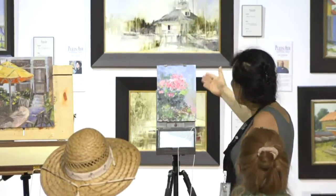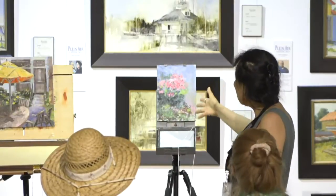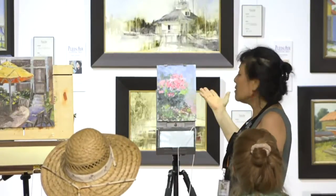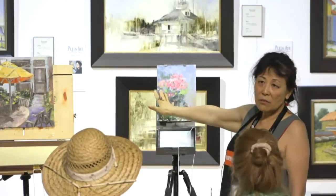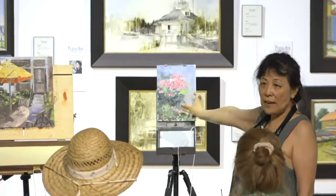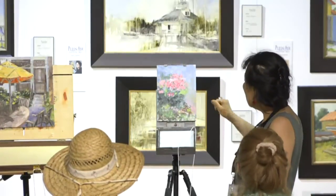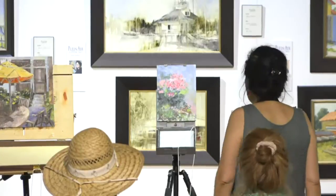So I think this is very quick and reacts really nicely. And there's no mistake here about the center of interest, because that's it. She focused on that and pulled it out from everything else. And her color mixing is great, and the brush stroke, everything is pretty wonderful.